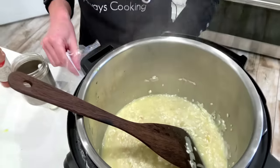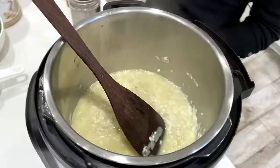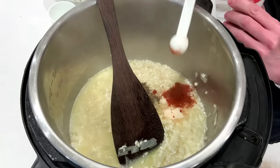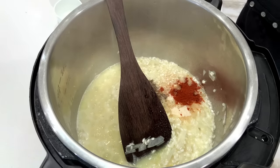All right, while that's soaking up the liquid, I'm gonna add in some of the seasonings. I'm gonna add in 3/4 teaspoon of garlic salt, 1/4 teaspoon of black pepper, 1/2 teaspoon of paprika. It'll give it a nice color. And then 1 teaspoon of onion powder.